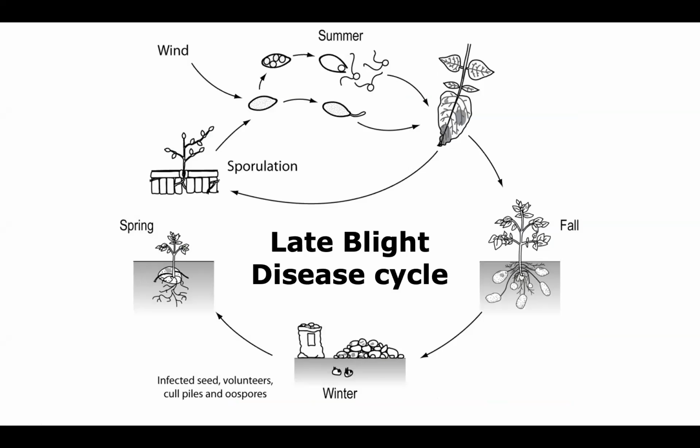So always try to purchase phytosanitary certified seed that will minimize the amount of late blight that could be in your seed tubers. The other place it could come from is cull potatoes from the previous season that didn't die for some reason, cull potatoes in compost, or volunteer potatoes from the previous season that were infected.